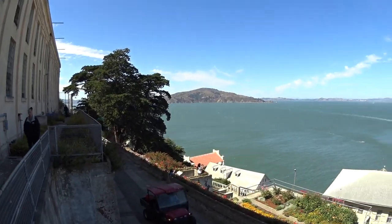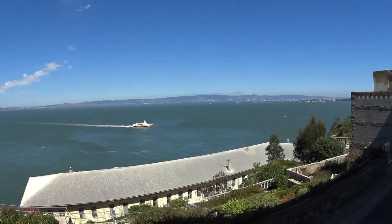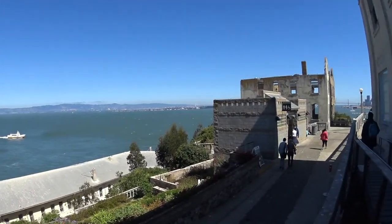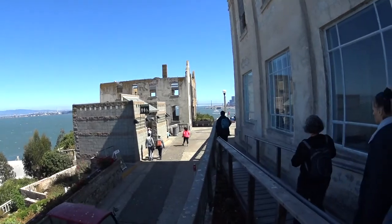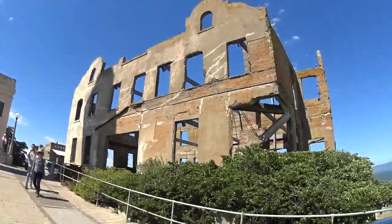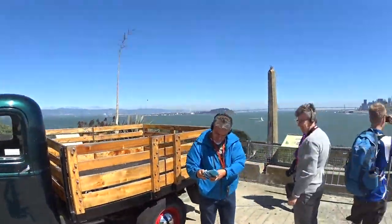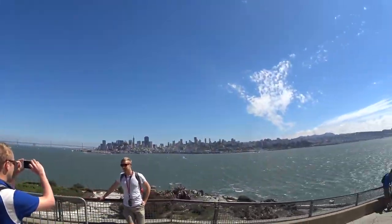Alright, this is outside the warden's office. It's the warden's old house. More shots of the warden's house. There's the car. Downtown.